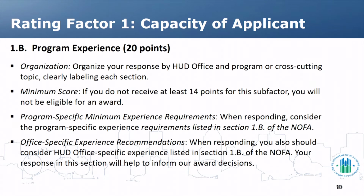You will not be eligible to receive funding to provide TA in a program if you do not meet the relevant requirements. When responding, you should also consider HUD office-specific experience listed in Section 1B of the NOFA. Your response in this section will help to inform our award decisions.